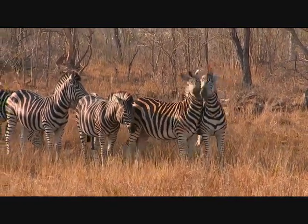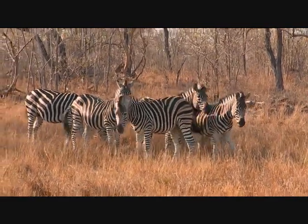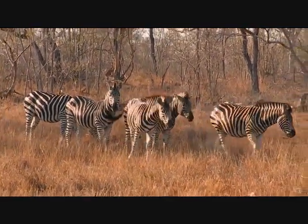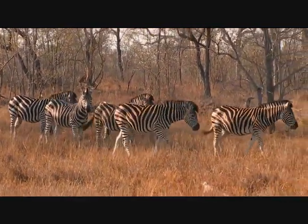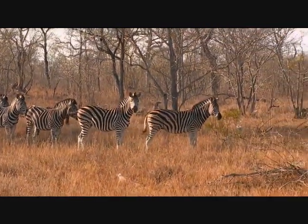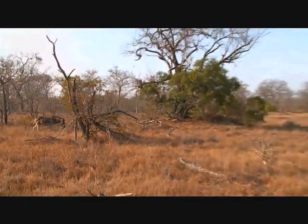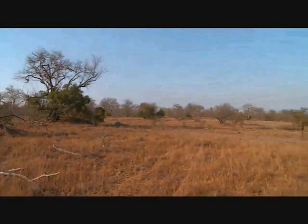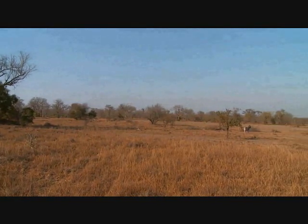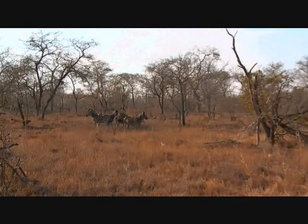So one intrepid stallion has moved off, and this group are still sniping at each other. I haven't had a chance to see them from behind, so I'm not sure if this is a breeding herd or a bachelor herd. Oh, spooked.